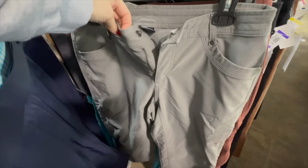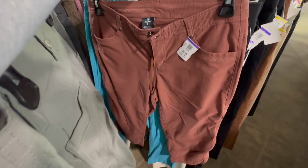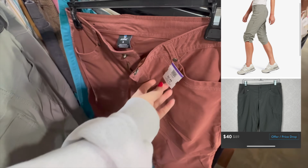Okay, I found these two pairs of cool hiking pants. They were the same style and the same size, which was a size 8. So I did end up picking these up. They're kind of like a bread and butter piece. I can list them for 40 bucks. And yeah, I think these will sell in the spring.